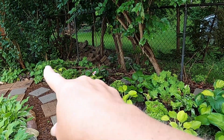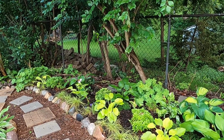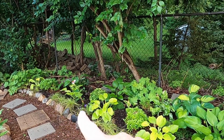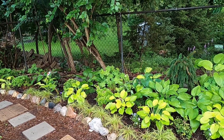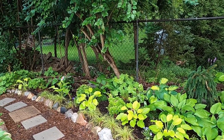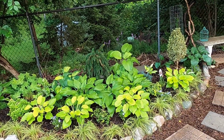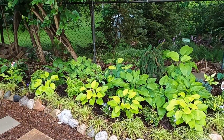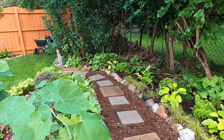So this one right down here is the new hosta that I put in. And so it kind of completes this row of August Moon hostas. And I think this bed is finally starting to look more like a garden and a little less like a pile of old sticks, which is fantastic.